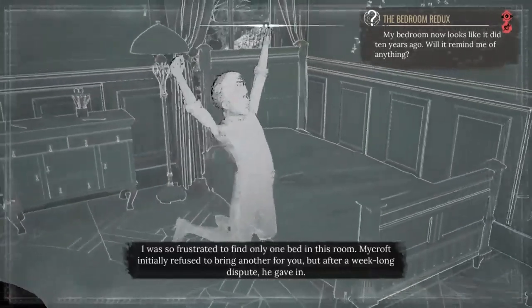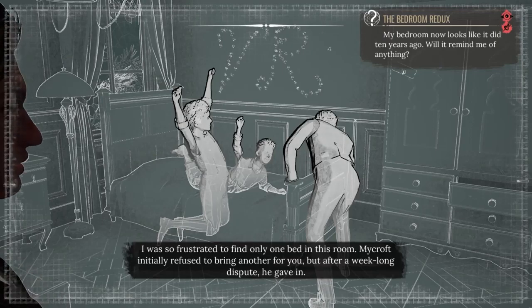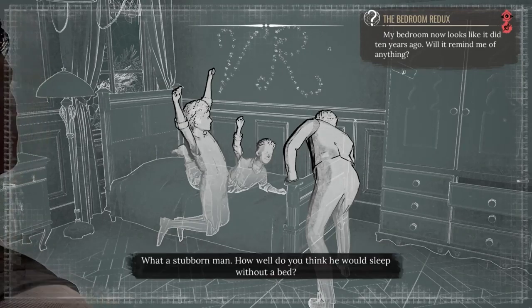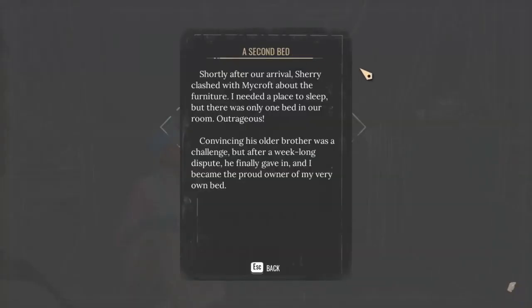I was so frustrated to find only one bed in this room. Mycroft initially refused to bring another for you, but after a week-long dispute, he gave in. What a stubborn man. How well do you think he would sleep without a bed? Shortly after our arrival, Sherry clashed with Mycroft about the furniture. I needed a place to sleep, but there was only one bed in our room. Outrageous. Convincing his older brother was a challenge, but after a week-long dispute, he finally gave in, and I became the proud owner of my very own bed.